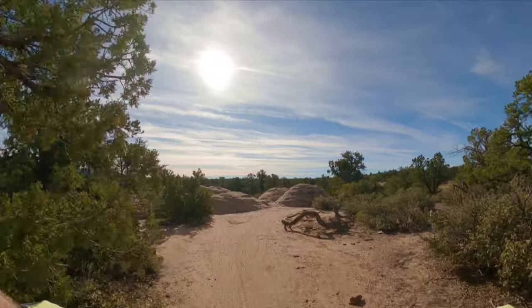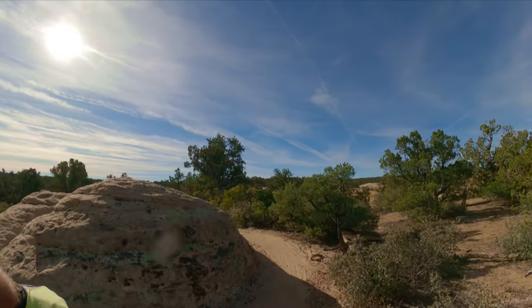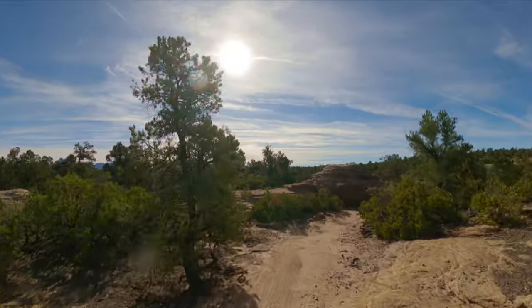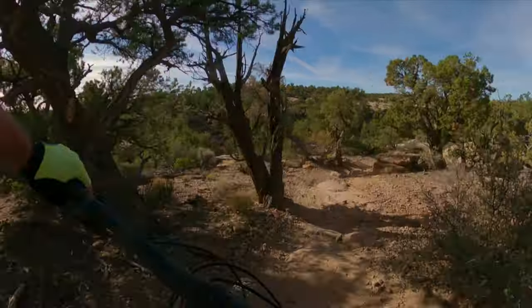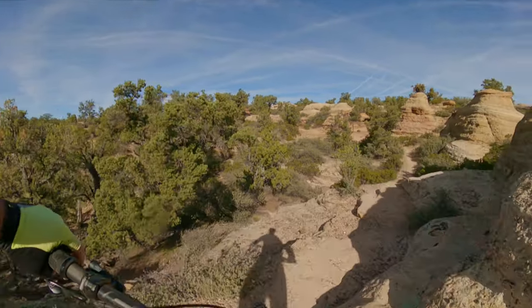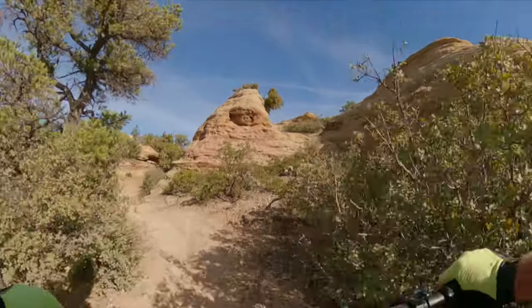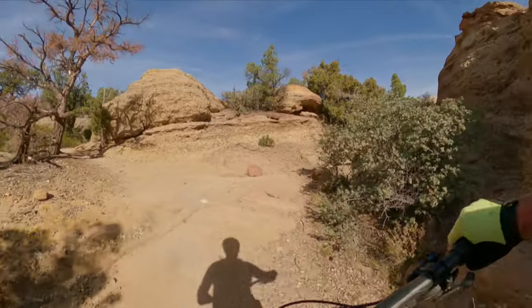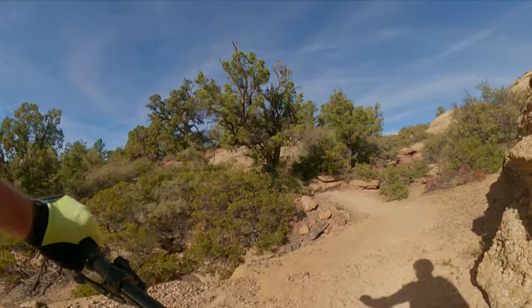These trails don't have a net elevation change. It's a cross-country trail, but the punchy little climbs are what exhaust you. Like this.